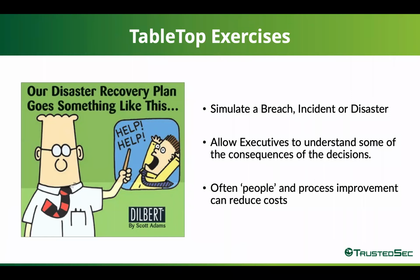So tabletop exercises cover a wide variety of areas. Most of them do tend to be on the technical side because we're looking for gaps in operational features. Use ransomware as an example. We use that one quite often because it's a hot topic. How would you handle an actual incident as it goes through its process?